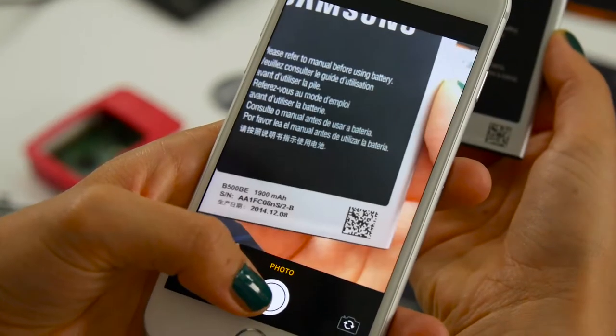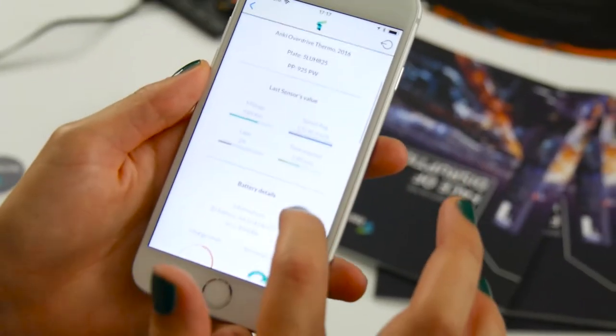In addition, they can register the intervention that has been done on the vehicle, such as changing the battery or charging the battery. In that case, we leverage our image recognition service. We take a photo of the battery and the application will fill out the registration form automatically.